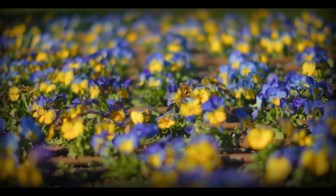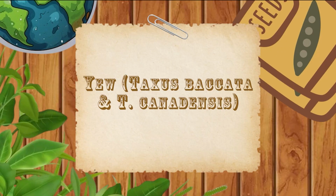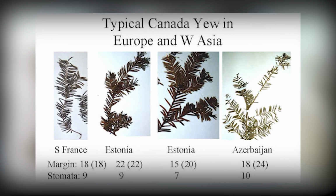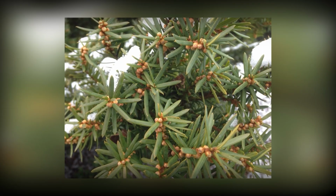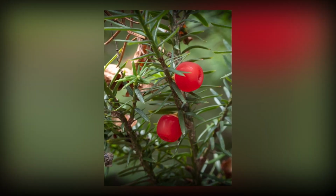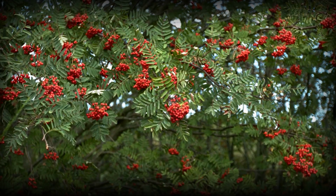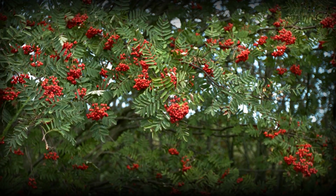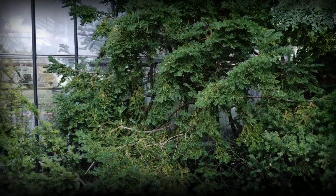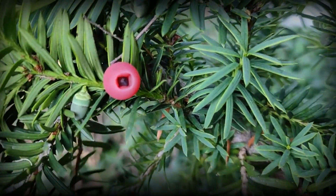Up next is a plant you've probably never heard of: yew, Taxus baccata and T. canadensis. Yew trees create dense, dark evergreen hedges with flat, needle-like leaves that remain green year-round. In late summer, the trees produce distinctive bright red berries, actually fleshy cups called arils, that surround a single hard seed. These cheerful red berries stand out against the dark foliage, and the soft, sweet aril itself is actually the only non-toxic part of the entire plant.